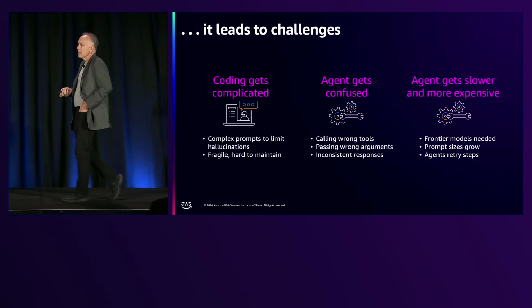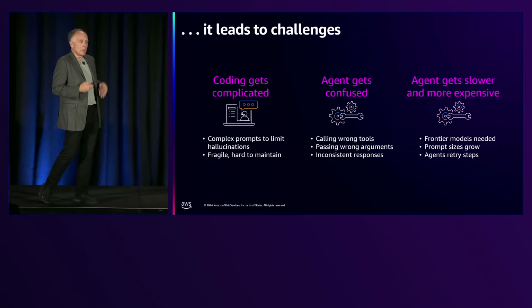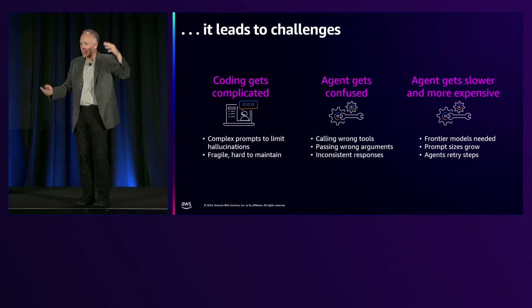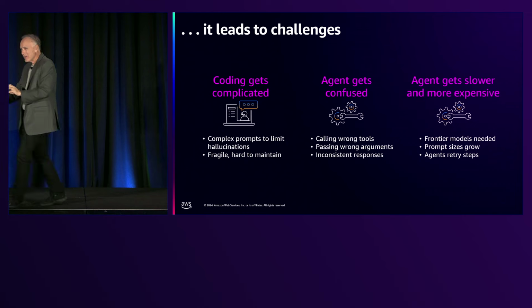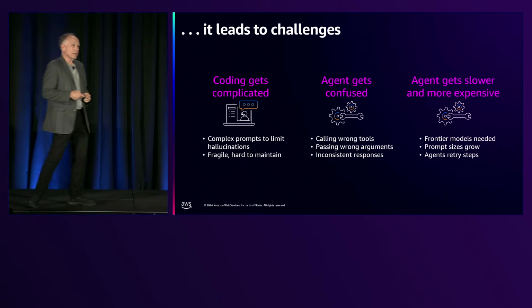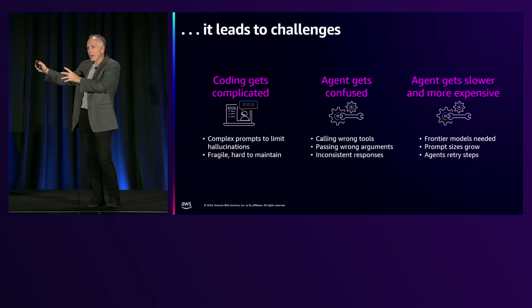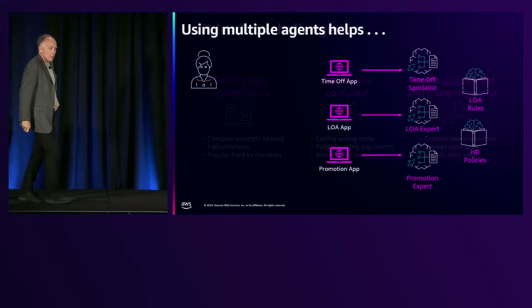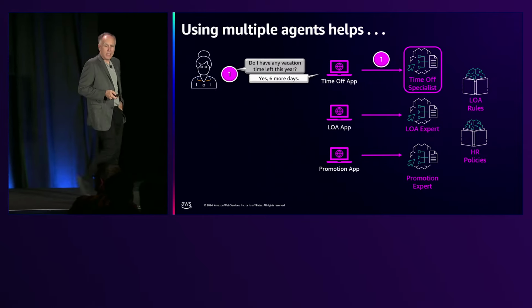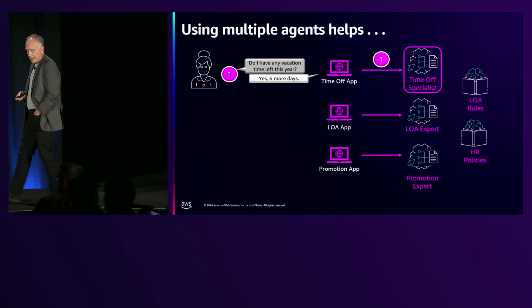The third piece is your agents start to get slow and expensive. And why is that? Two reasons. Your prompts start getting really long because you start baking in all of these extra checks to say, hey, if you run into this situation, try not to do this, or did you remember to do that? It gets very long, and you have to start upgrading to the best model you can find. Typically, the best models you can find are slower than the other models. So you've got two things fighting against you. So what we see customers do is start taking our advice and keeping agents smaller and more focused. Wonderful. Let's see where that leads us.